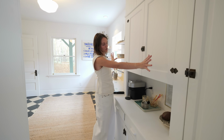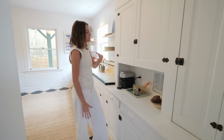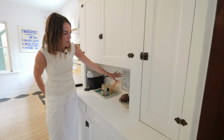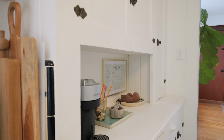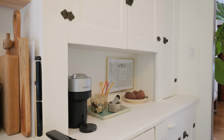And I have a ton of storage up here as well as down there. I really don't even fill all of it. But this little built-in nook is very cute. I have another menu from a barbecue restaurant in Charleston where I went to college, my favorite restaurant, and a little coffee area. But I just think having this storage without compromising space is a really great feature of the home.